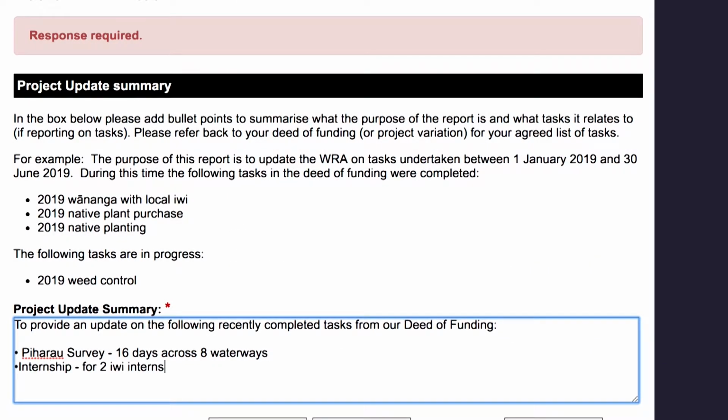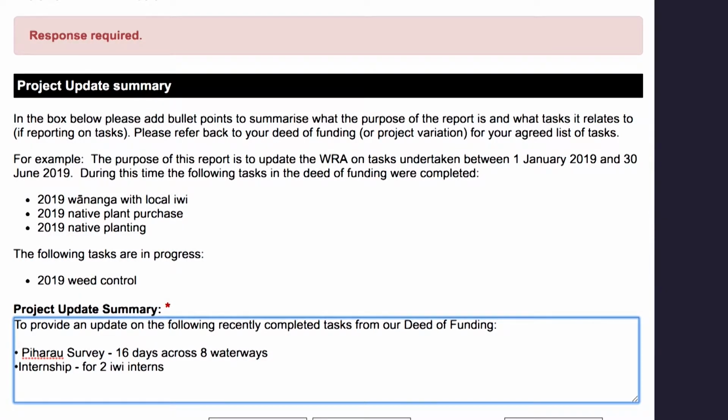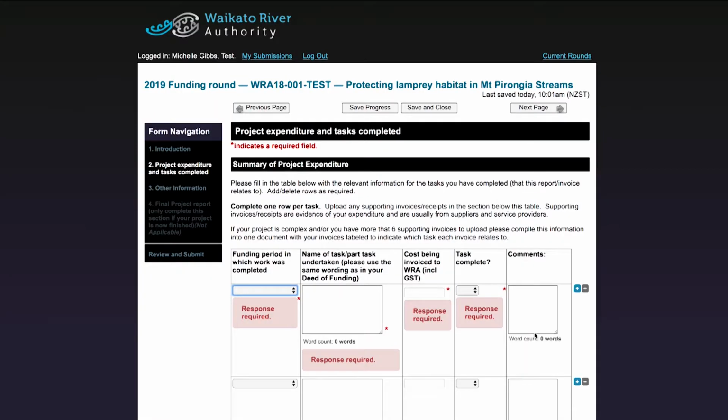For those of you who don't know what a piharau is, it is a native New Zealand fish, also known as lamprey. You will see I have used the same wording as in Schedule 1 of my deed of funding. If your deed of funding has been varied and you instead had a project plan spreadsheet, you would use the same task wording from your spreadsheet. Click Next to go to the next page.